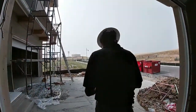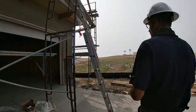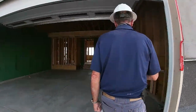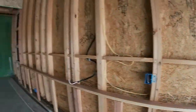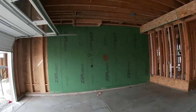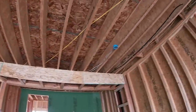In the 2 stall garage, again, we've got outlets on all walls. The blue boxes are standard outlets that we put in on all walls. We've got lights, 2 lights in the ceiling, garage ceiling. We've got an outlet in the center, and again, low volt wiring for garage door opener.